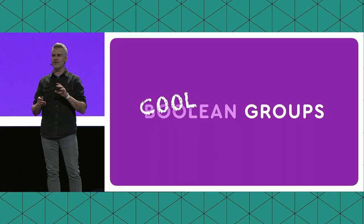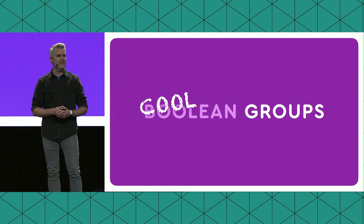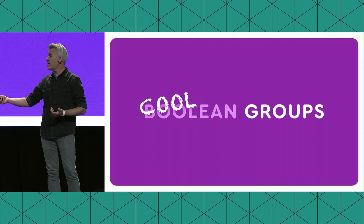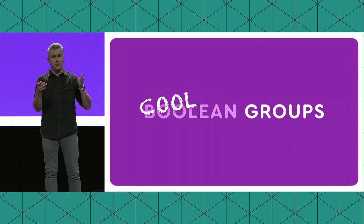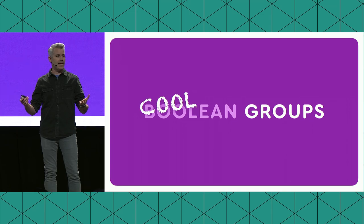That's one of those words that kind of loses meaning. But I think if we could actually use that as a metaphor, a good way to explain a Boolean group is like a recipe, okay? So let's imagine we had the ability to use a Boolean group in the real world, okay? This magical world we live in. And we wanted to, I don't know, make an apple pie.